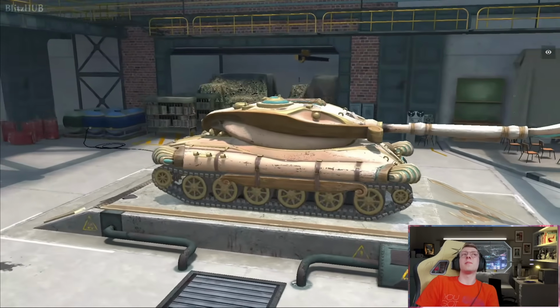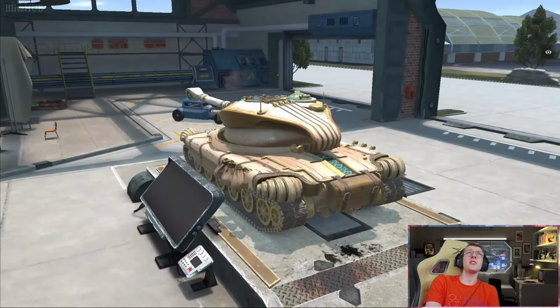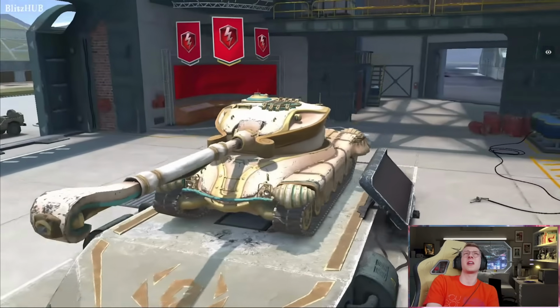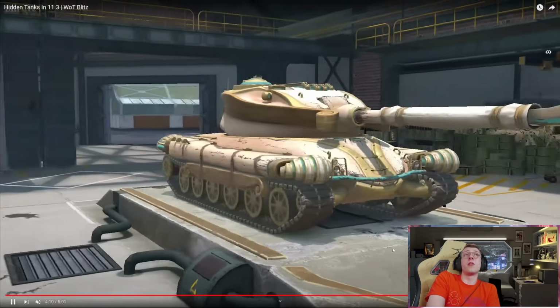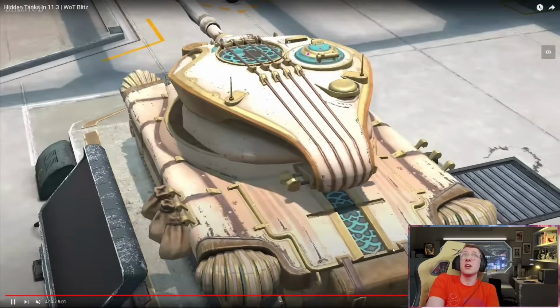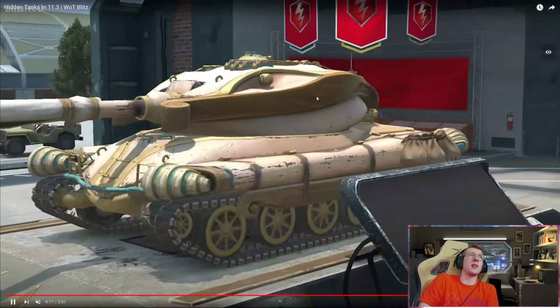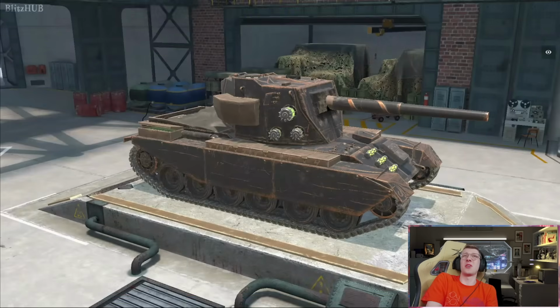Then we have a camo for the M30. Another incredibly weird camo. It's supposed to be a guitar, I think. We can kind of see that from the top. I don't really know what this is supposed to be. It looks really weird. It's not the worst camo ever, but clearly that is some sort of instrument, maybe a banjo or something. It's a weird camo. That's what I'll say.